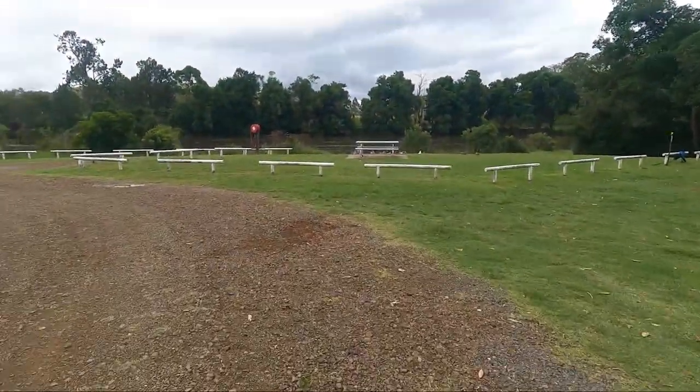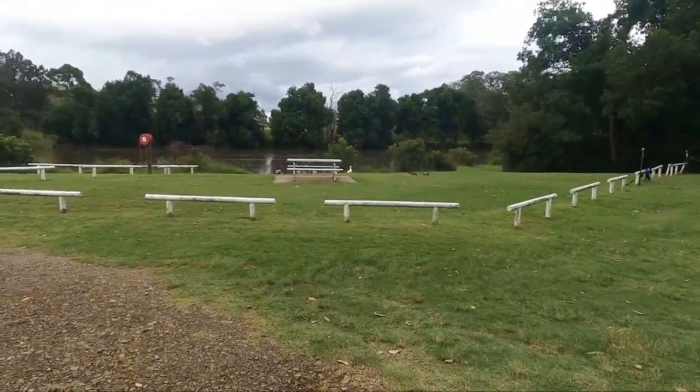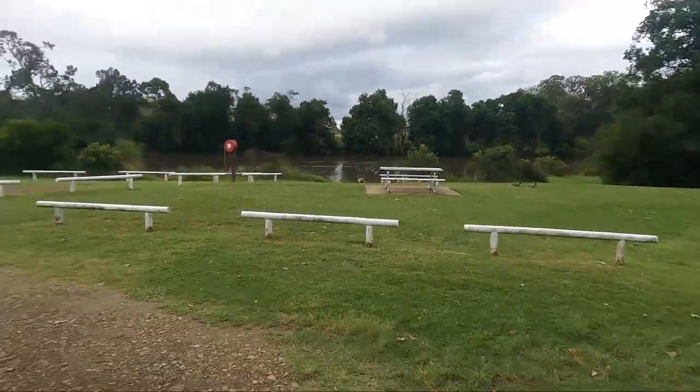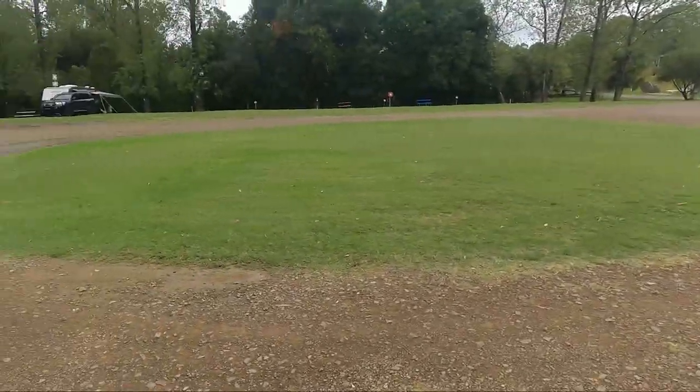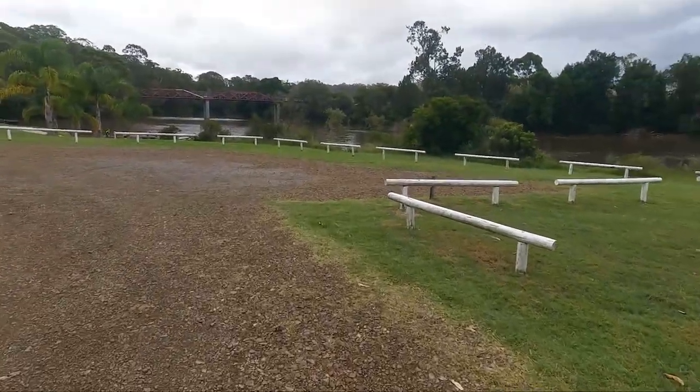This is the day use area I was talking about earlier. Lots of people come up here and sit and have a picnic, or set up in that little area there. Got a little car park here for everyone to come up.